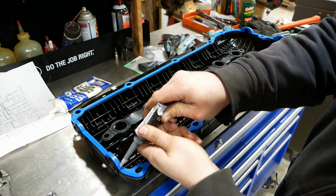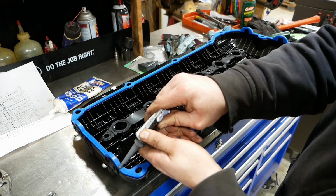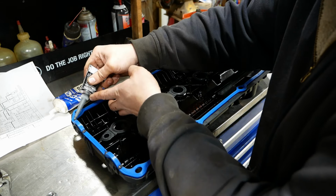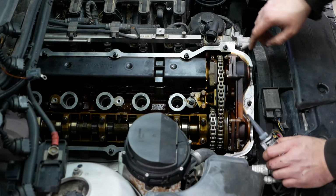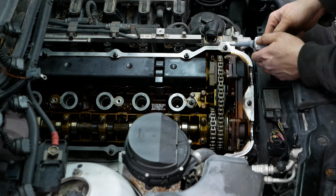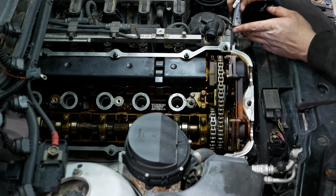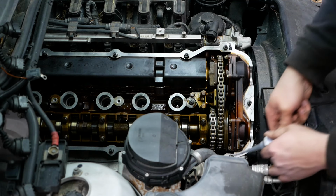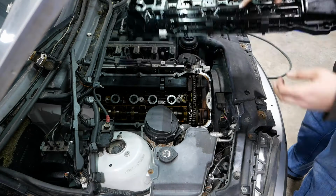Silicone time. And we use the black stuff here. Sure, there's some specific BMW part number that we're supposed to use, but we'll get away with this. I haven't checked service data, but I've never seen a valve cover gasket install that didn't require a little bit of silicone right here where the timing cover bolts up. I don't think it was leaking there. Pretty sure it was leaking right here. Anyway, doesn't matter.